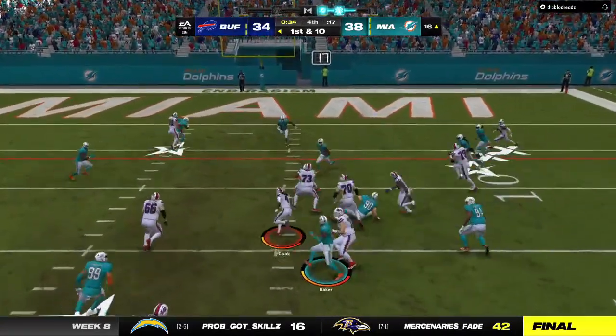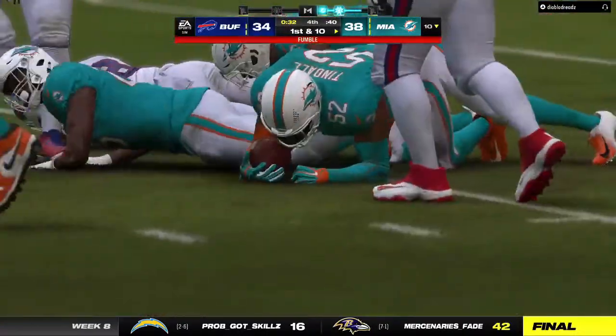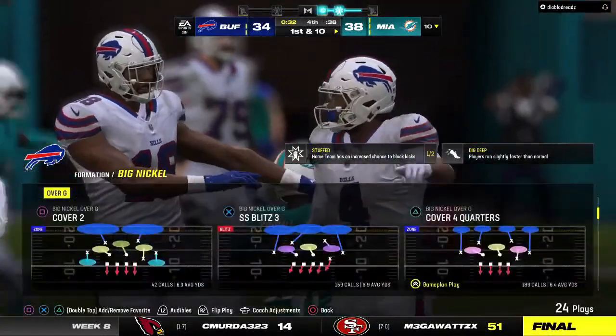1st down, here's the run with Cook. Oh, no, he lost the football. Oh, one of the linebackers has got it. And a big turnover there as his guys will get the football back.